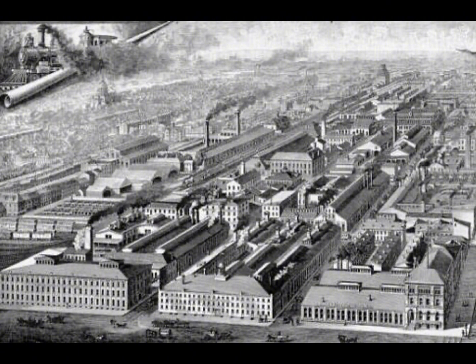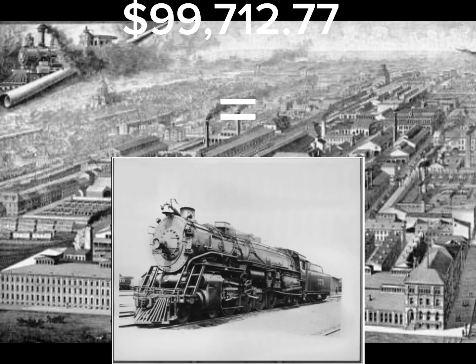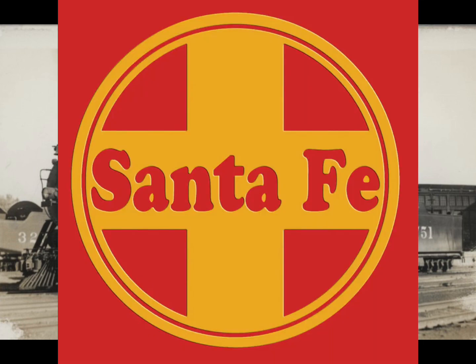In Eddystone, Pennsylvania, or Philadelphia, Pennsylvania today, in May of 1927, the Santa Fe Railway went to the Baldwin Locomotive Works and paid them $99,712 for number 3751, the first being constructed. She was the oldest one and was the first to be built by Baldwin Locomotive Works and owned by the Santa Fe Railway.